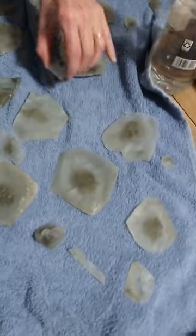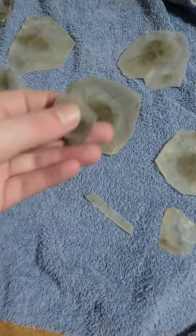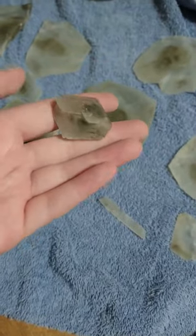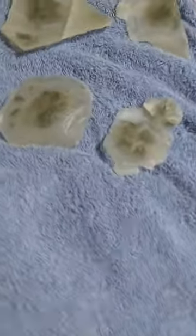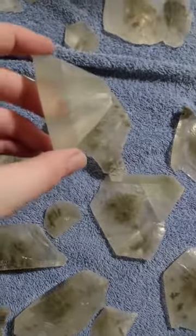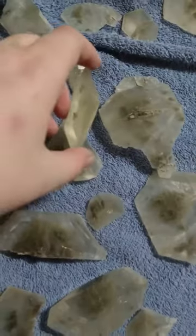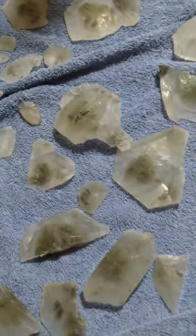I'm going to do a quick overview of the crystals we've cleaned so far today. Got some really cool ones. Lots of twins. Some of them are pretty reflective. You get these weird ones. Here's one of the more reflective ones. Got a few that have some iridescence too.